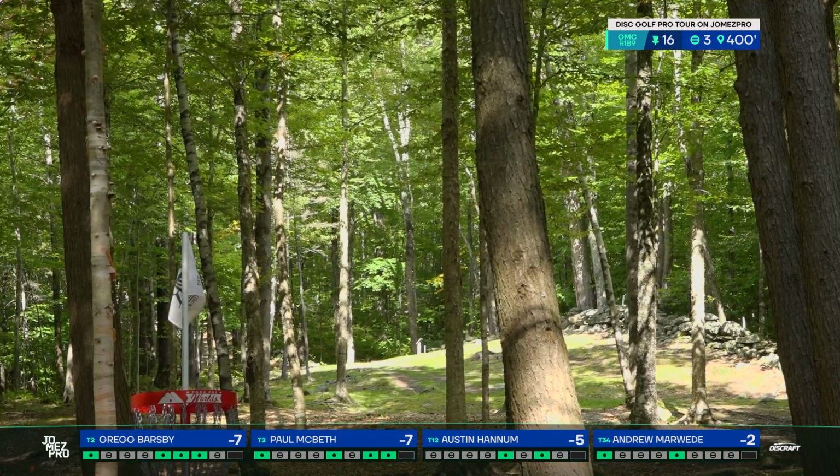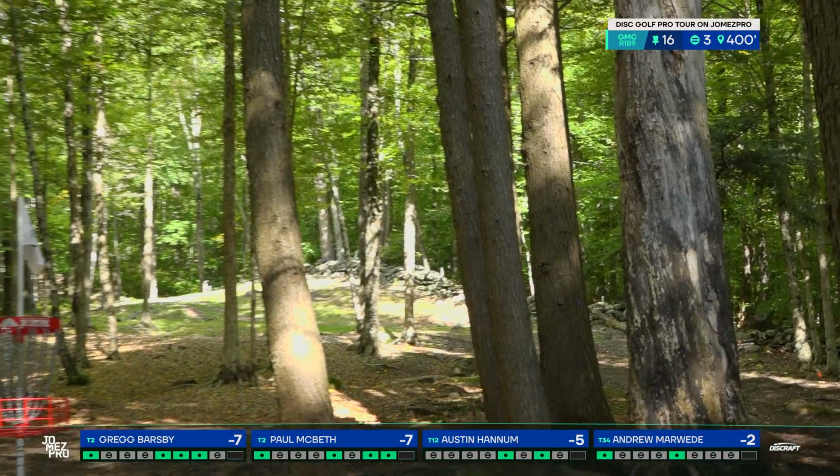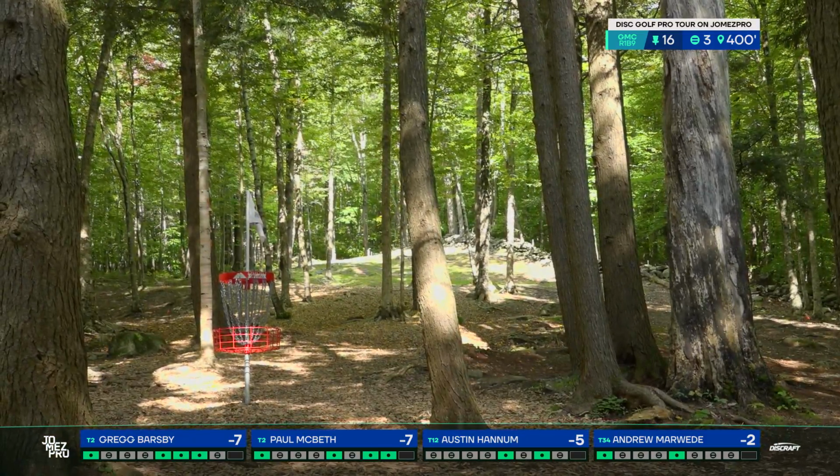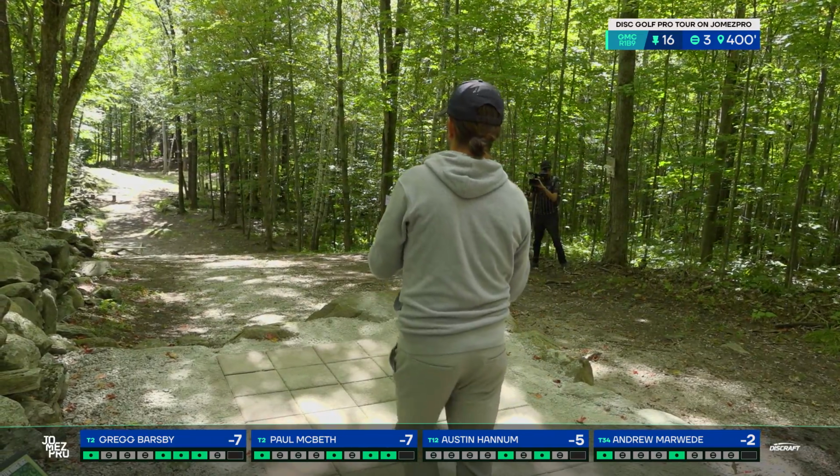Looks like Paul is taking the inside. Zone. He didn't get either. He didn't get inside or outside. He was really close. He actually, I believe, hit the same exact tree that I hit, which is the tree. If you just get around that one, you're home free.